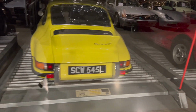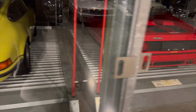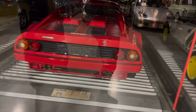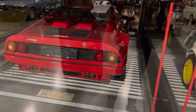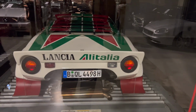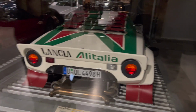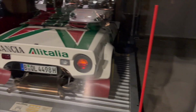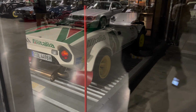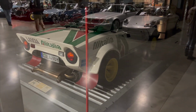This car's beautiful. And then we have a Ferrari, what's the name again? I think this is a Testarossa, I'm not sure. Maybe. But now it's come really to the rally car. We all know rally. God, we all love rally. Back there, I think is another one, but this is a really nice, oh my god, this is a really nice Lancia. I love the Lancia. I'm not exactly sure which model this is, but it's still very nice.